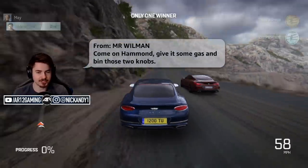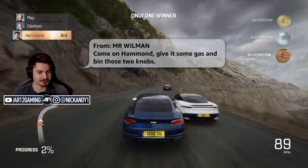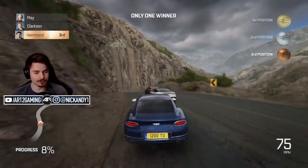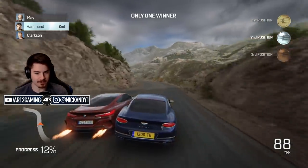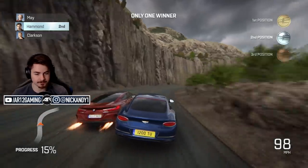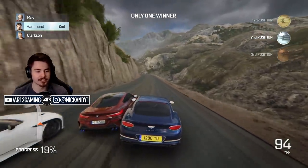Yo, Jesus, look at this road. Wait, this is the same road we were just on. It's just going the other way. All right, another race. Oh, no, they've got the special powery things. Nope. Mate, turn! Please turn the corner. Thank you. Okay, this is the longest crash in history.